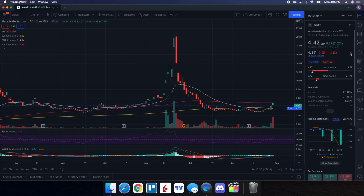So we're going to be doing a technical analysis for MMAT Metamaterials. Let's see how it performed on the day. So it ended up closing at $4.42, being up 7.02%. On the low, it tested $4.27, and then on the high, testing $5.79.